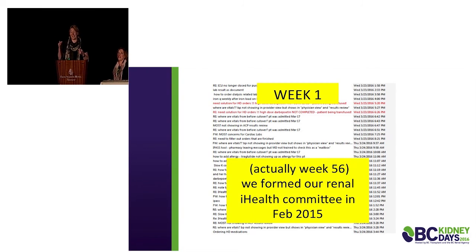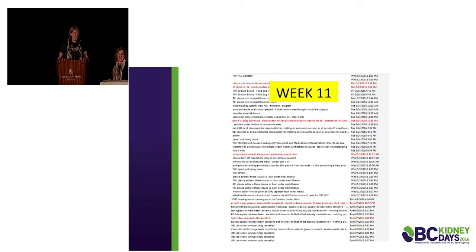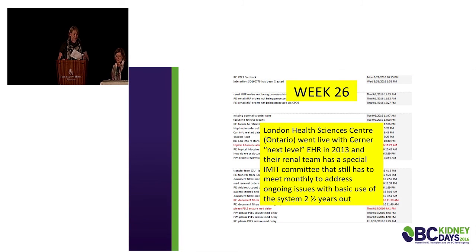So this was week one, and we'd been meeting for a long time prior to our go-live. By week five, we were still having a lot of issues with medication and lab orders, and I can't resist mentioning I did have to click 42 times to discharge a patient on Replivite with an interaction alert, and that, thank God, has been fixed. So weeks 11 and 17 and 22 were all a lot of the same issues, and we've just passed the 6 month mark and we're still having ongoing challenges.